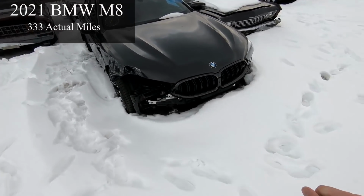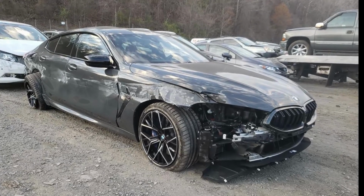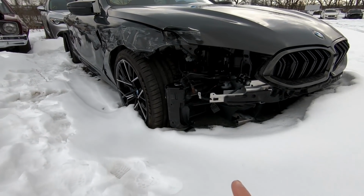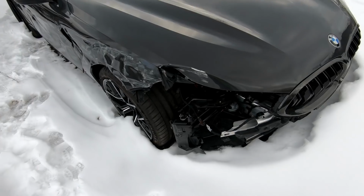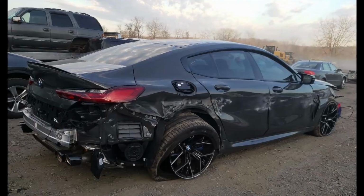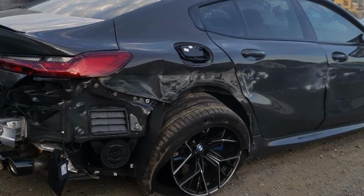This one has a missing front bumper cover. I'm not sure if there's any undercarriage damage because there's snow, but from the looks of it, it seems like it's all good. The intercooler's intact. It just looks like the cover is off and the headlights are removed. The hood is slightly damaged. Fender's completely destroyed. It does not look like there's any suspension damage on this one, but the wheels are done.